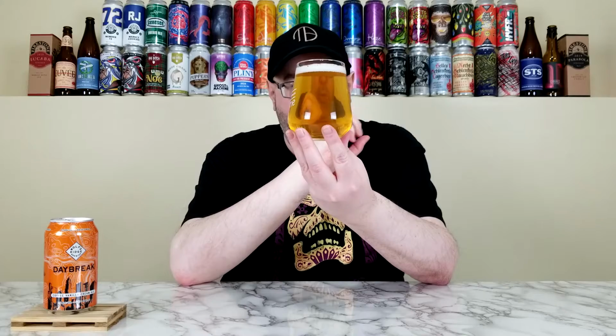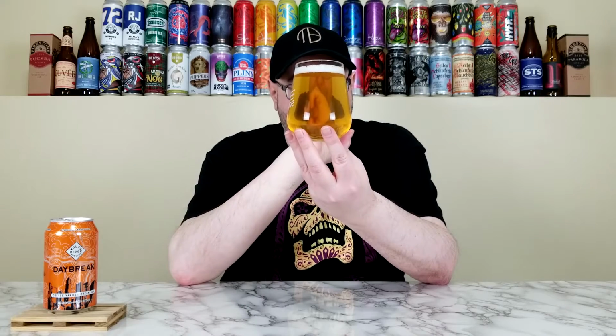Yeah, it has a golden yellow color, straw yellow color, beautiful clarity, a finger of a bright white, super creamy looking head. Looks like a beautiful cream ale, if I'm being honest with you. It kind of looks like a slightly hazier Jenny cream ale, honestly. Jenny's maybe a little bit darker and the clarity's a little bit better, but it is what it is. Let's get a nose.